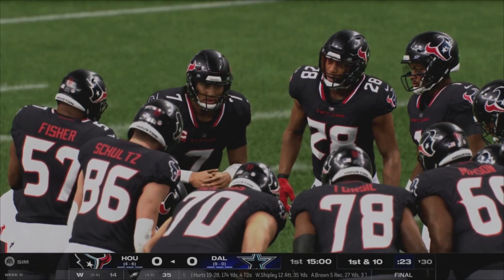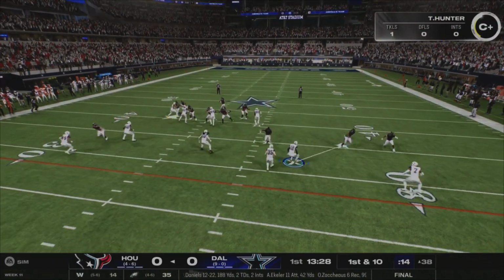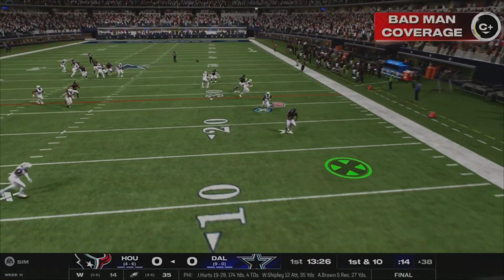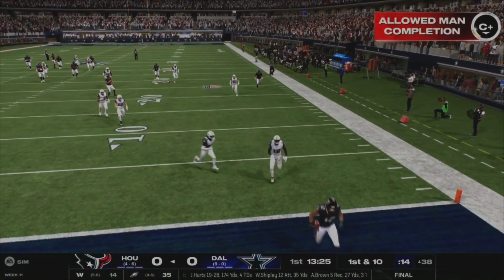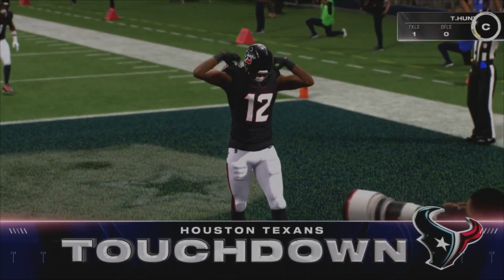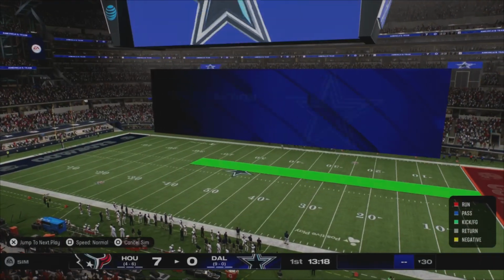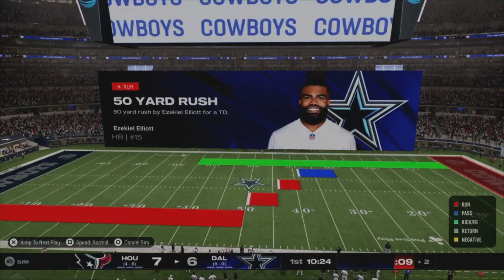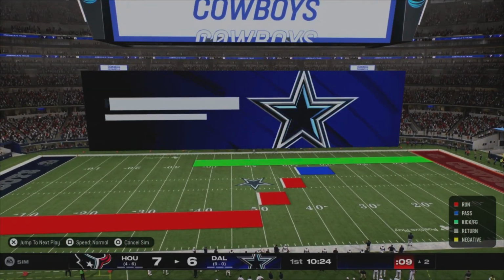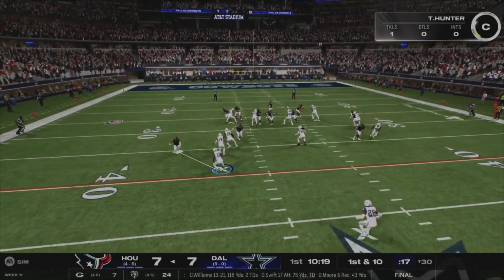With the first play, I'm just going to be showing that I get beat just like everybody else. Look, cover one, lined up on the right, and we get beat right here for the first touchdown of this game. We end up getting beat by Nico Collins. He ends up using his speed to get into the end zone, making this game 7-0, putting offense back on the field. And right here, we get a 50-yard rush from Ezekiel Elliott, tying this game up at 7-7, and we're right back on the field.